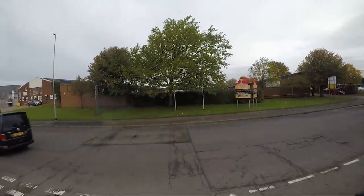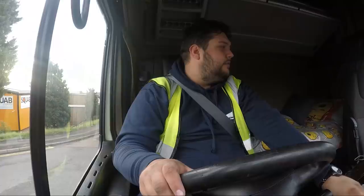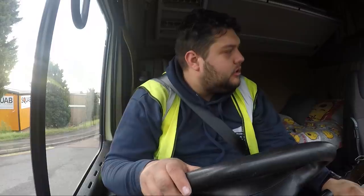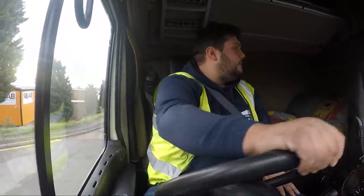Right. Yeah, so we're on our way now. We're going to go to Leighton Buzzard. That's where we're getting loaded from. Can we get out of here? That's the question. Can we get out of here? He's indicating. Right, okay, we can go.